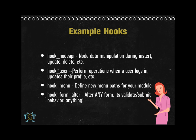And we can show an example of that. Hook form alter is really cool because you can alter any of the forms across any of your site. So you'll see modules like taxonomy is a good instance. The taxonomy module is completely separate from the node module. Yet when you add a taxonomy term in a vocabulary, you're actually able to choose those taxonomy terms in your node forms.